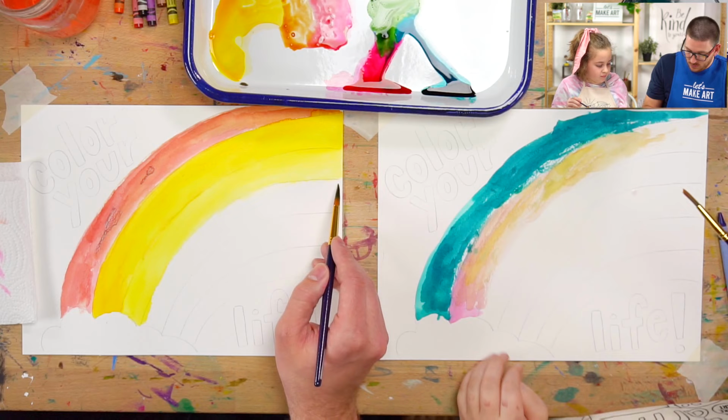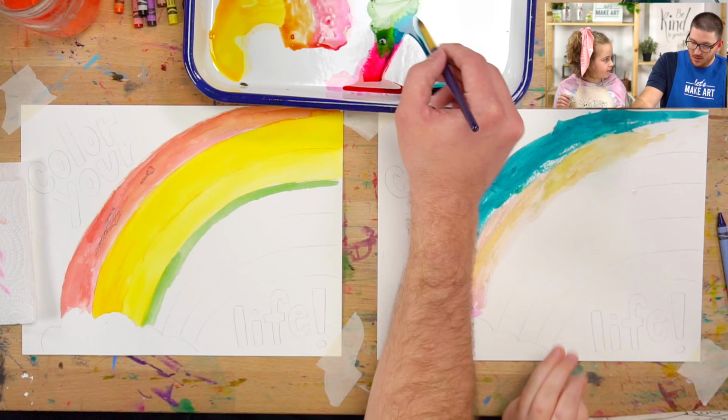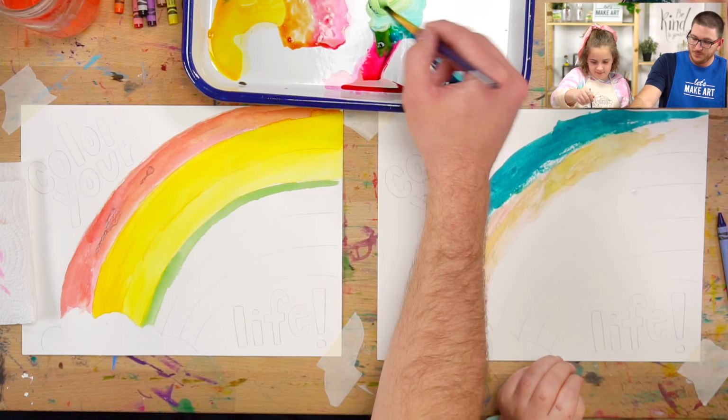Orange, yellow. I always have to say the rainbow colors. Roy G. Biv. Red, orange, yellow, green, indigo, violet. You know. You get it. When you were like, don't touch yellow.